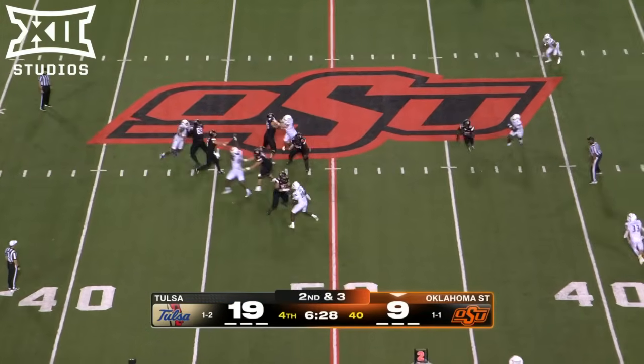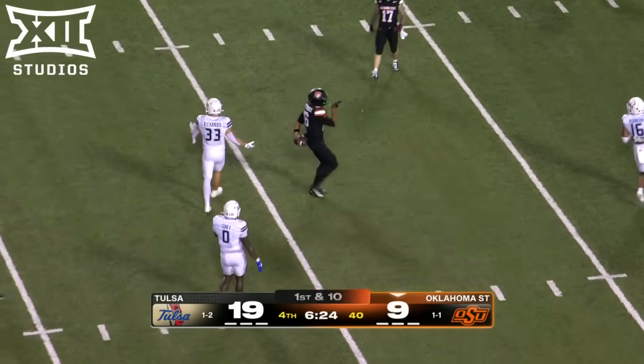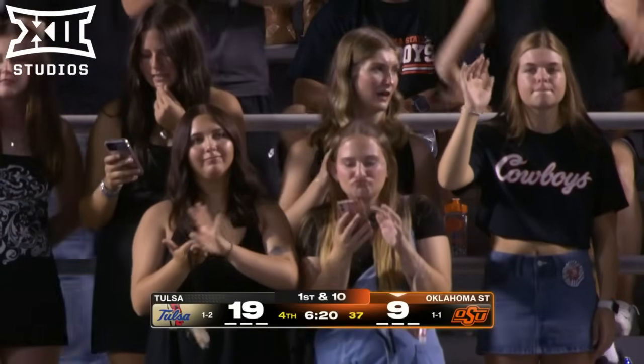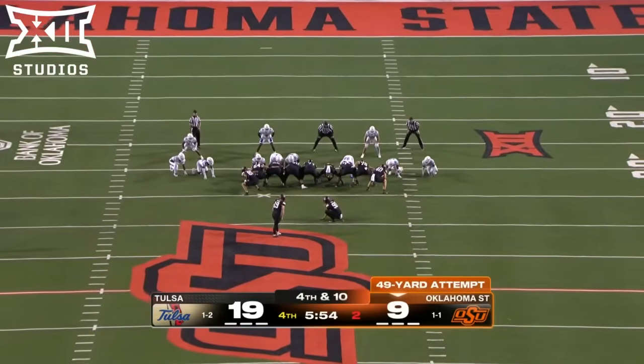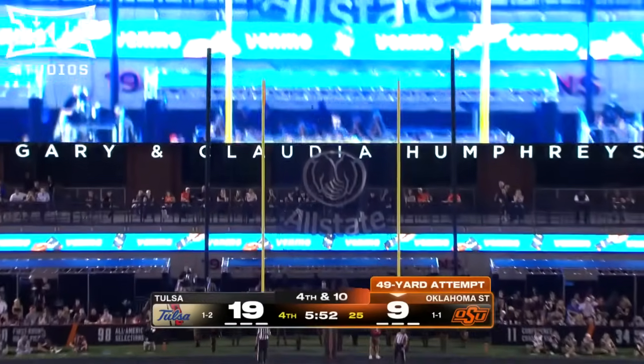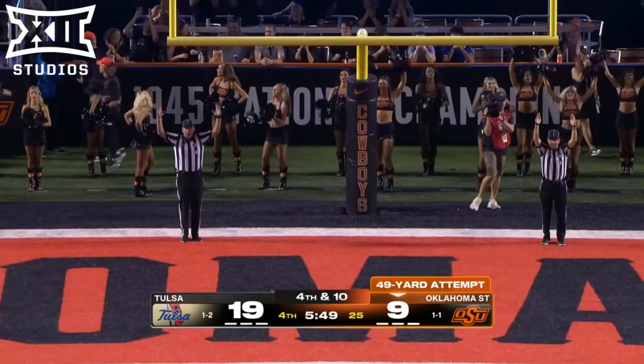On 2nd down, Flores over the middle. Fitzpatrick holds it in. A clean catch. He may have still been running. Still a 1st down for the Cowboys. Kick is up, and good. We got a ball game.